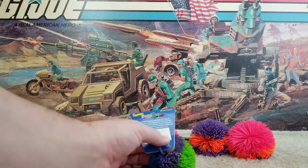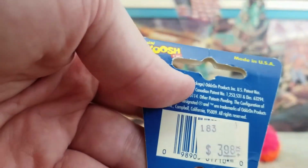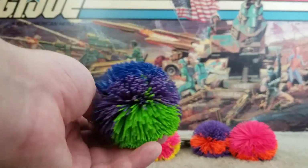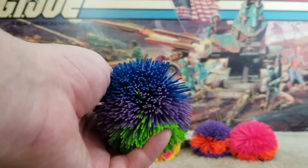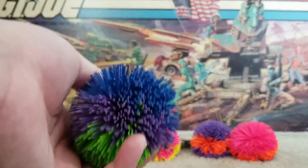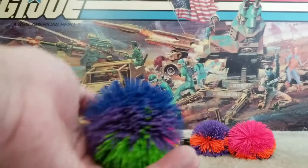So the Koosh ball was invented in 1987. You can see here the copyright 1987 for the ball, the package 1994. So obviously this one was 7 years after they were invented. But apparently, and I was reading an article online, when it was first invented, the guy quit his job because he knew it was a hit, and a lot of people thought it was dumb, but they took off, and they obviously sold millions of these things.